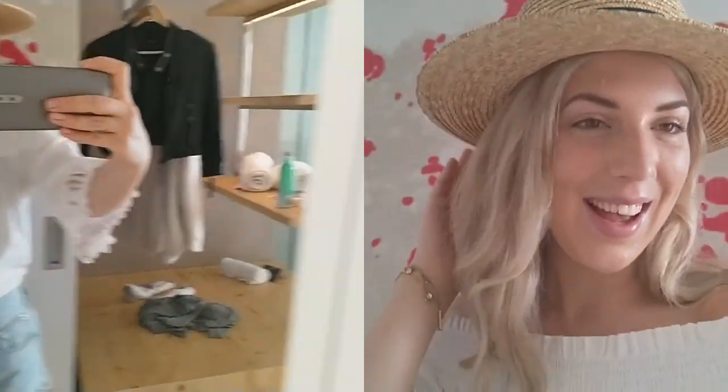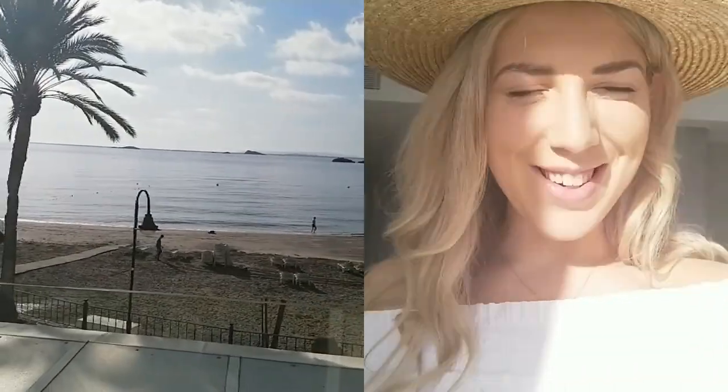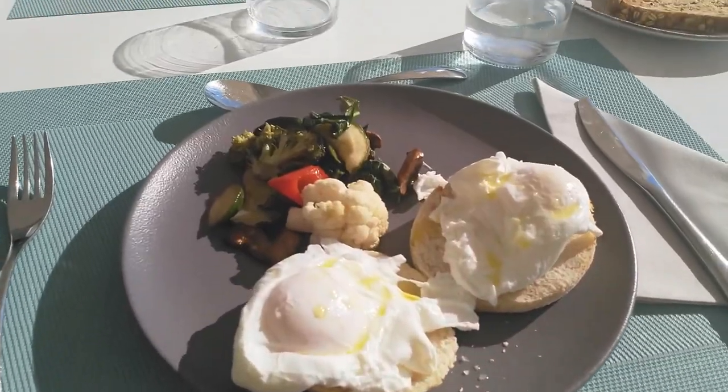I love this hat. Just been getting ready and just absolutely loving the sound of the ocean. It's so bright. And just this view, it's insane. I think our breakfast is literally just down there below here.